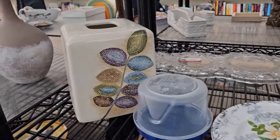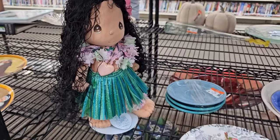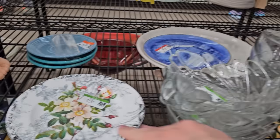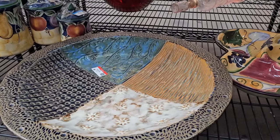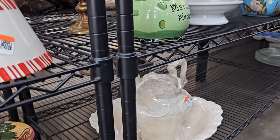Got a tissue box holder, quite nice. Precious Moments Hula Girl. I do tend to steer clear of Precious Moments. There are so many on eBay, they just don't move very quickly. Another shade in the candy cane. Big platters down here. Would be great if I still had my booth.